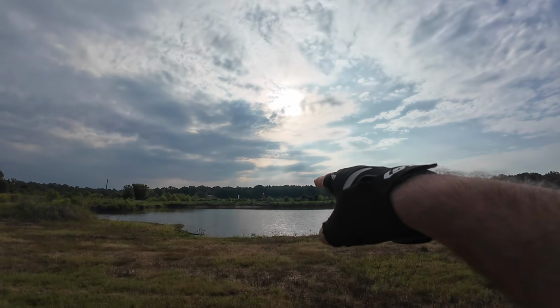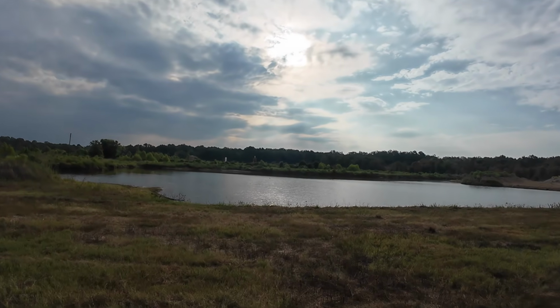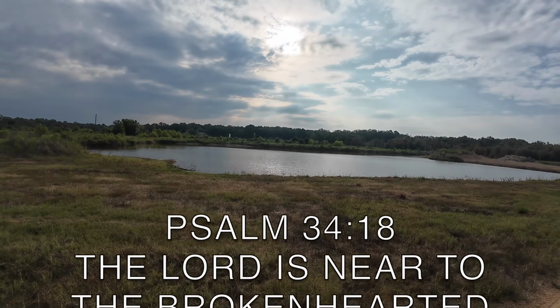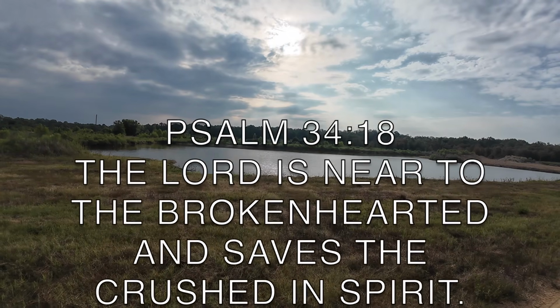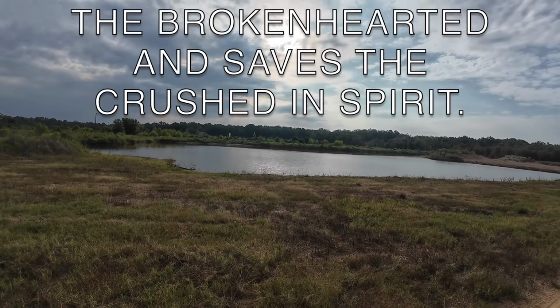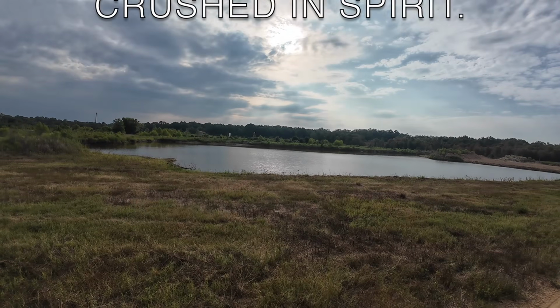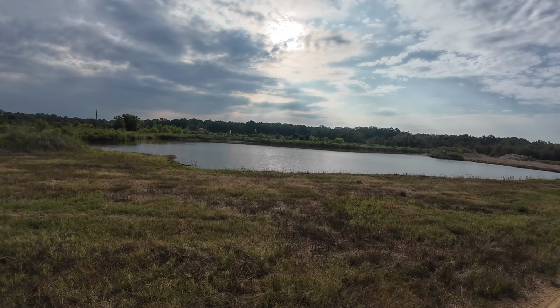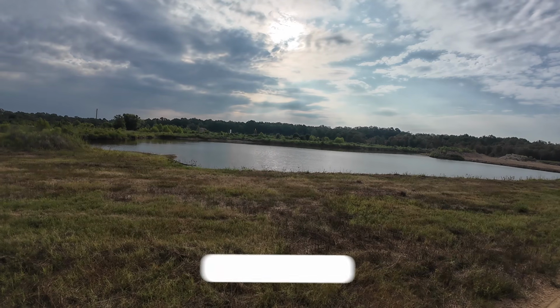You guys see that out there? Maybe I can zoom in on it when I get back, but it's probably not going to be super helpful. It's making a wake and it's going against the wave and the wind, so it's not like a little log floating out there, and it ain't a duck. Man, I don't know what that is. Maybe a beaver? I don't know. Comment down below if you think you know what that is.